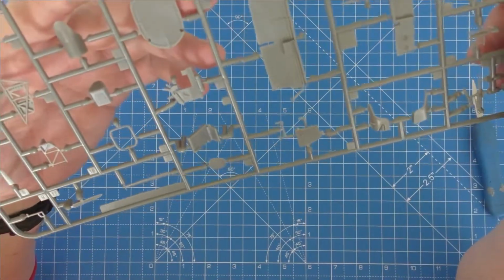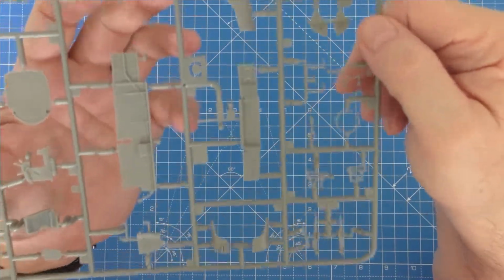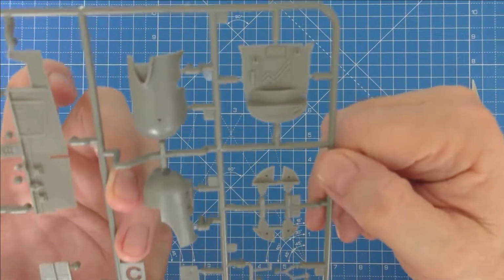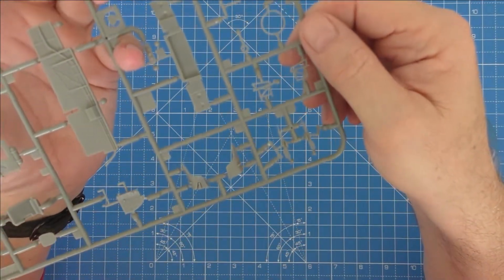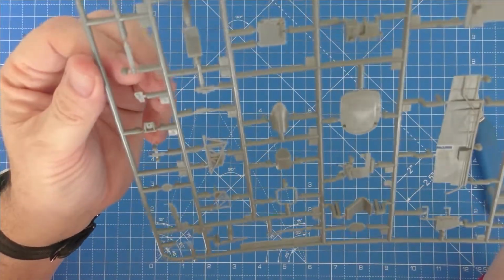seats, instrument panel. You do get a decal with it. Be nice if somebody bought a nice photo etched or 3D printed one out. I'm sure they will, but I want to crack on with this, I must admit. So there you go, that's the part of the machine guns. So that's that bag dealt with.